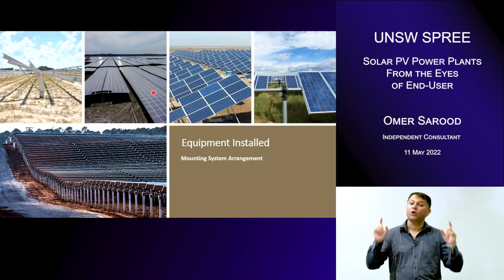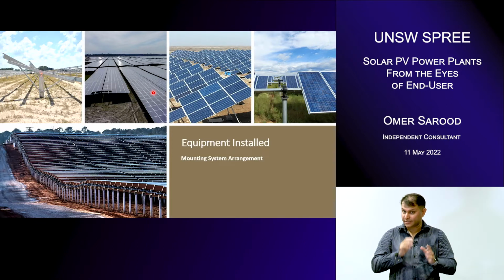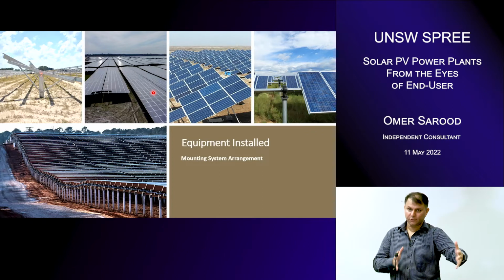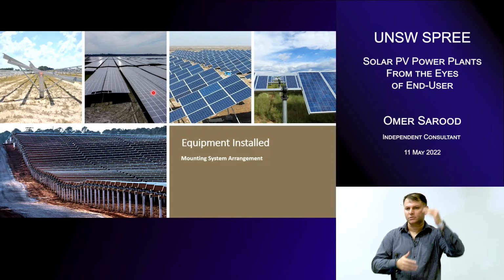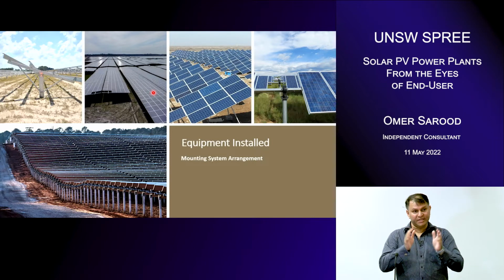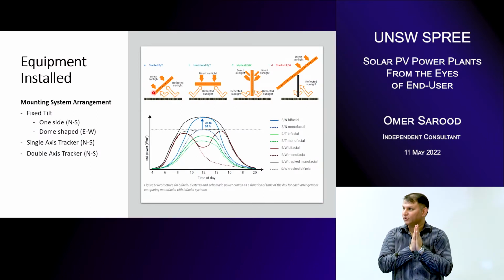This is all public information, without taking any company names, you can Google it. Usually, the water desalination sector has been attracted to this type of system. Why? Because in a water desalination plant, you have lots of space available. You can put single axis trackers there as well, but the cost goes up. So they put these dome-shaped structures. Please keep in consideration that these dome-shaped structures are actually east-west oriented. These are not north-south oriented.